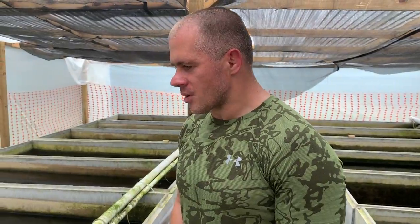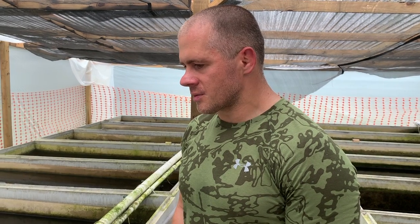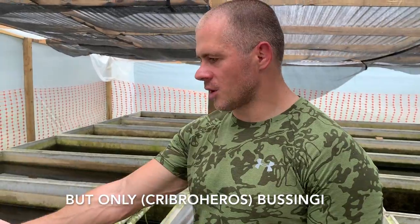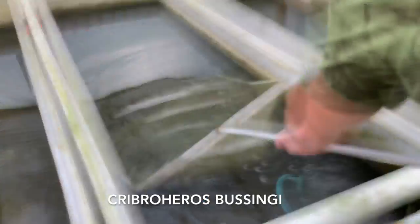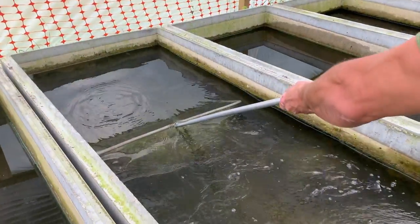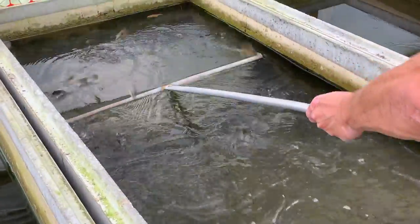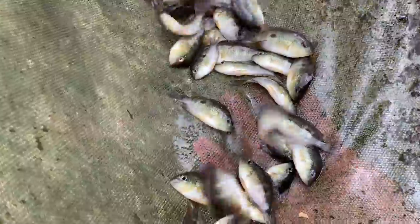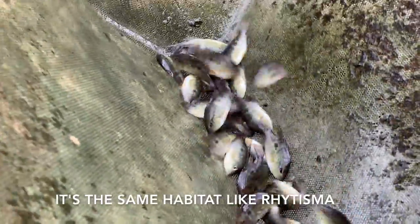On my last trip, I didn't find Rotisma, but only Businga. It's different, Kerbaheros Businga. It's juvenile. Wow, these are F1s? Yes, F1. And these are from Costa Rica? Costa Rica.